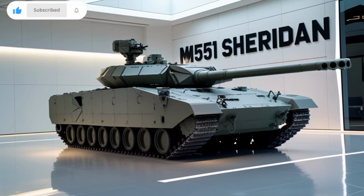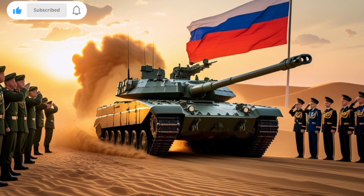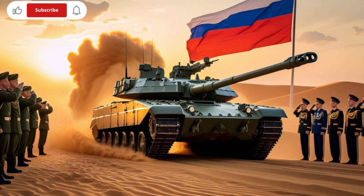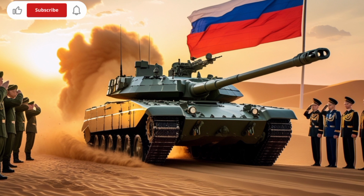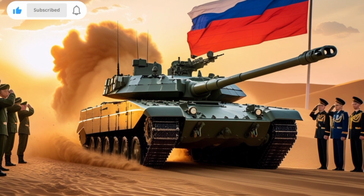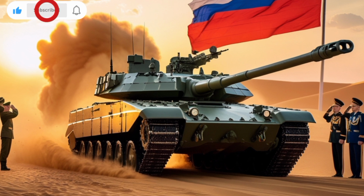It also carried a .50 caliber machine gun mounted atop the turret for anti-aircraft and infantry roles, and a 7.62mm coaxial machine gun for close-range defense. For its size, the Sheridan was a veritable armory on tracks.